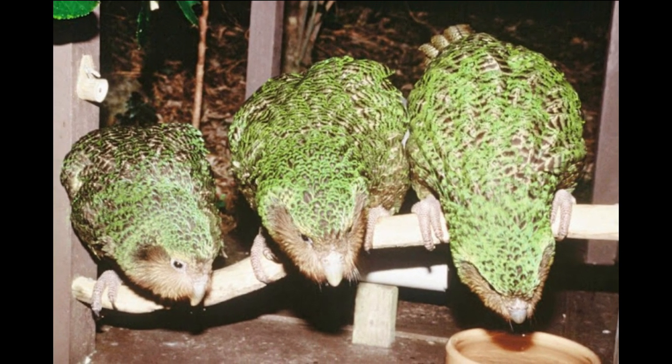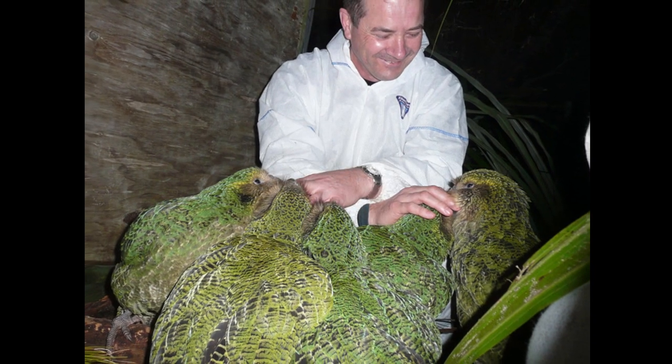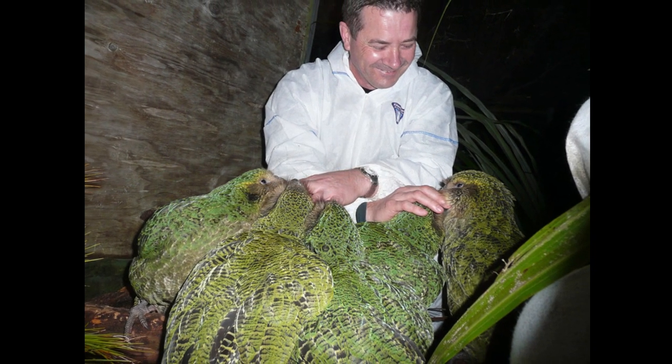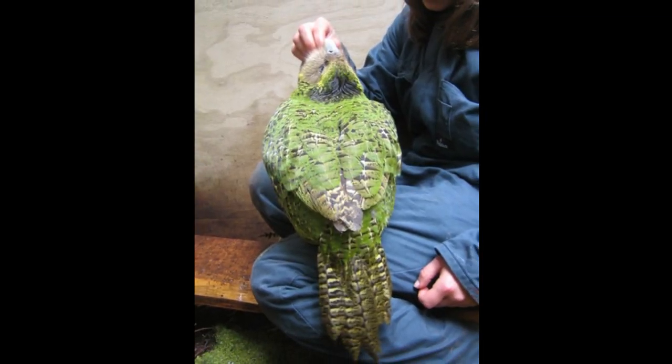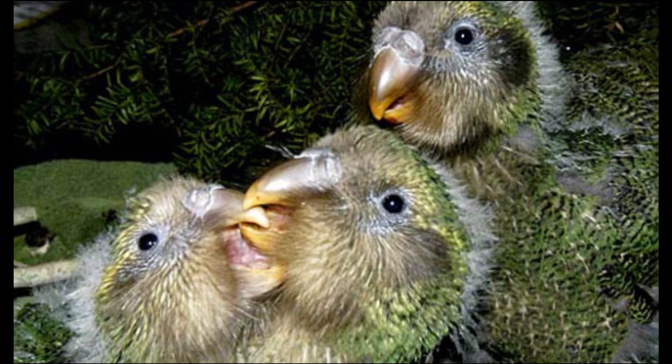Kakapos are nocturnal birds, meaning they are most active at night. They are well adapted to this lifestyle, with large eyes that allow them to see in low light conditions and excellent hearing that helps them navigate through the dark forests.